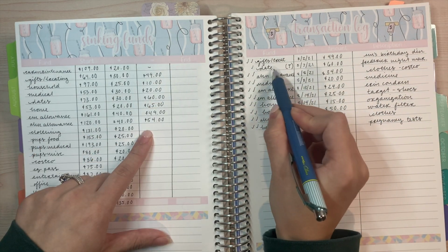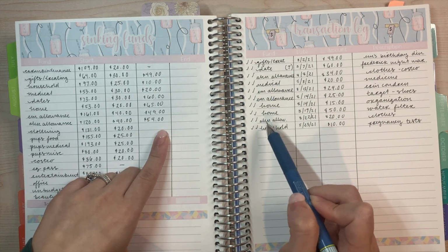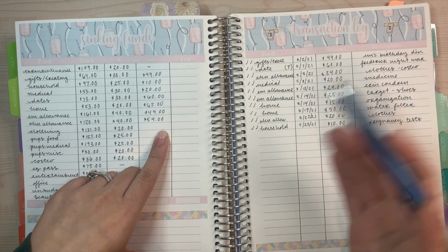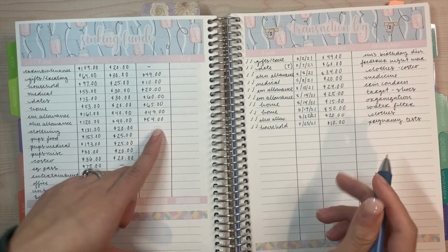And then I realized I didn't even mark this off when we calculated it. So all of them are now registered, which is why I like to put the check marks down. So the first one is when I calculate it from our weekly check-ins. And then the other one is as I register them, I check it off. It's just a visual thing for me.